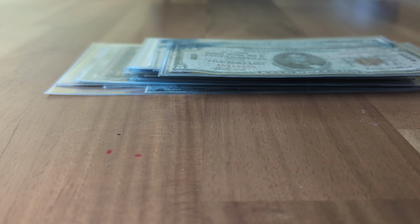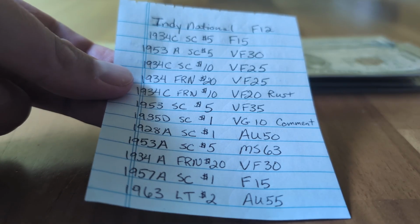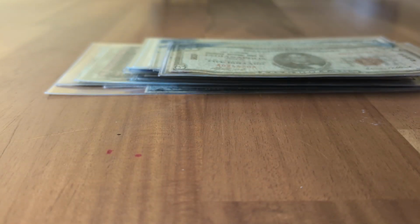But what I am doing with this one is I have actually taken my grades right here and written them down. And I'm going to read right off the sheet. And if you want to post your own list or something, let's see who can get the most correct. There's quite a few notes. I honestly haven't counted, but there are quite a few here that I am going to send off. So let's get started. This will be a longer video, so bear with me.